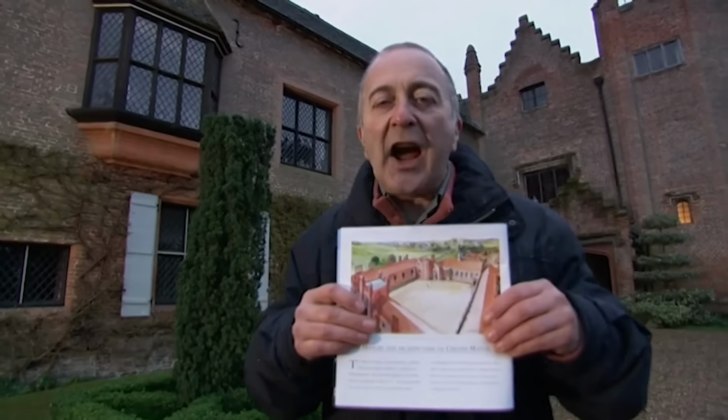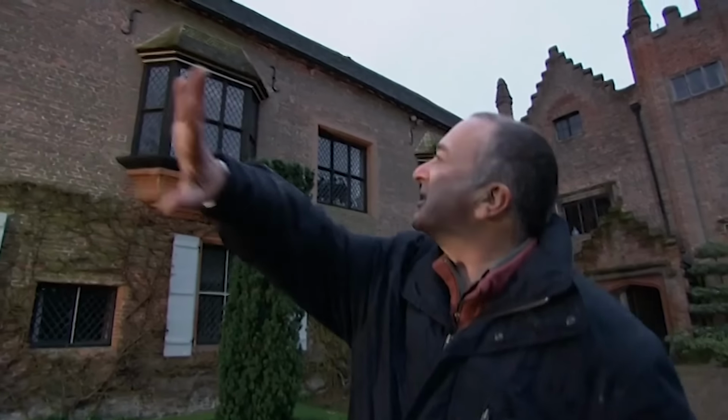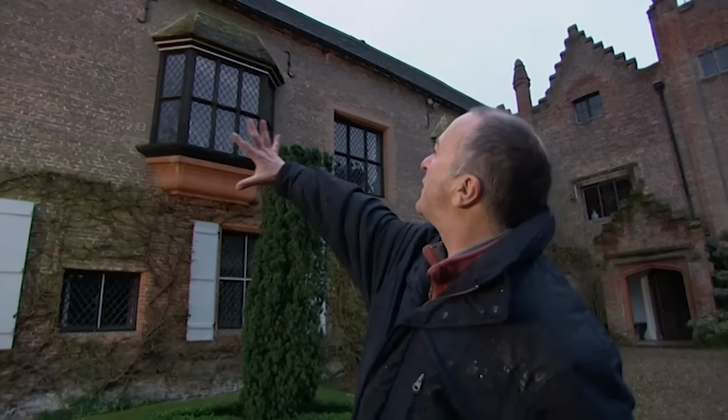3 days ago, we came here looking for something like this. A house fit for a king, encased in these beautiful, evocative Tudor surroundings. But it wasn't here. Instead, we found it round the back, underneath some ramshackle old barns, which just goes to show you shouldn't always believe what you read in the guidebooks.